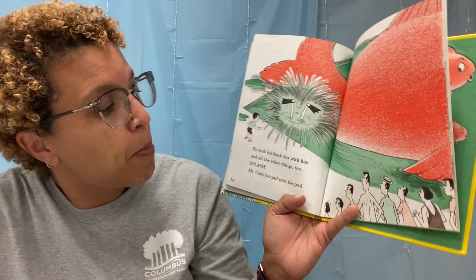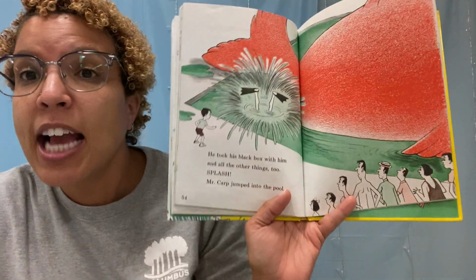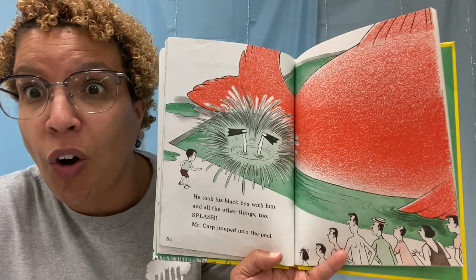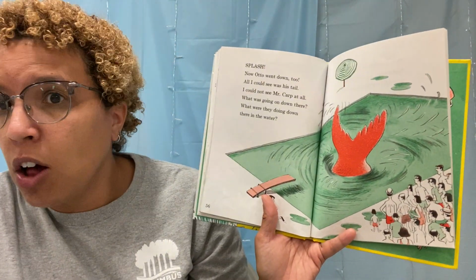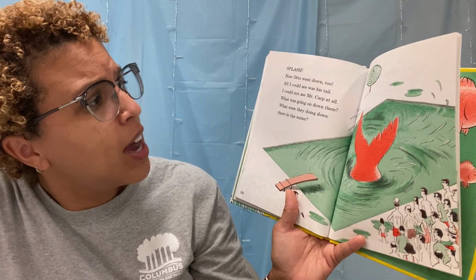He took his black box with him and all the other things too. Splash! Mr. Carp jumped into the pool. What's he doing? Splash! Now Otto went down too. All I could see was his tail. I could not see Mr. Carp at all. What was going on down there?